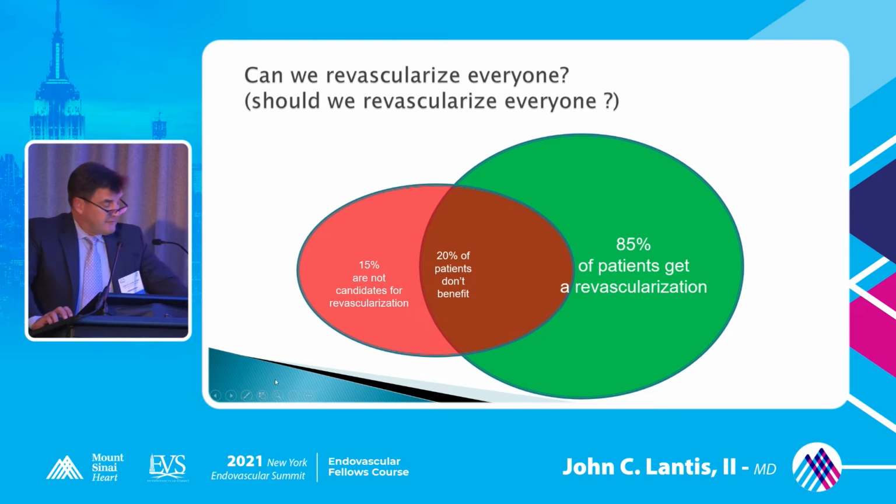Now, can we revascularize everyone? And should we revascularize everyone? And the answers to both of those are no. Probably. There do appear to be about 20% of patients who get revascularizations currently who don't really benefit from them, and a lot of us have those show up certainly to our offices, our practices.